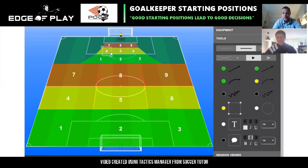Yeah. Like I say, it doesn't have to be so rigid to say you must stay in this area. You're leaving a lot to the keepers to say, look, think about yourself, make your own decisions. This is a guide. So if you need to come out of those zones and you think it's the right decision and it works, superb, because I want you to make decisions, especially the younger keepers, in sessions and in matches. I don't mind them making mistakes.